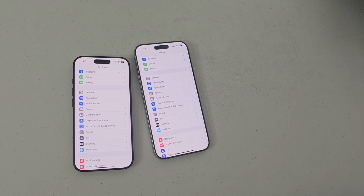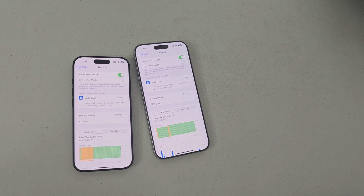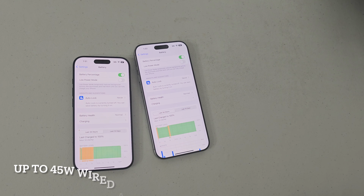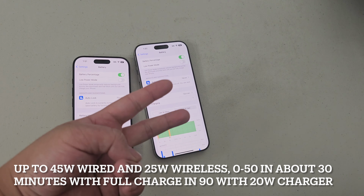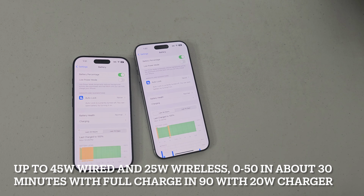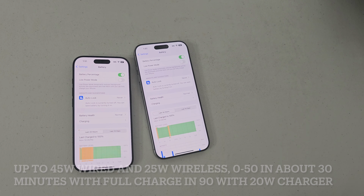And speaking of which, the charging speeds. Both phones could actually support up to 45 watt wired charging, up from 27 watts from the 15 series. And both phones could actually support up to 25 watts on the MagSafe wireless adapter. And if you were to charge from like a 20 watt brick, then they would both take around like 30 minutes to actually charge from 0 to 50, and around 90 minutes to actually charge the full.